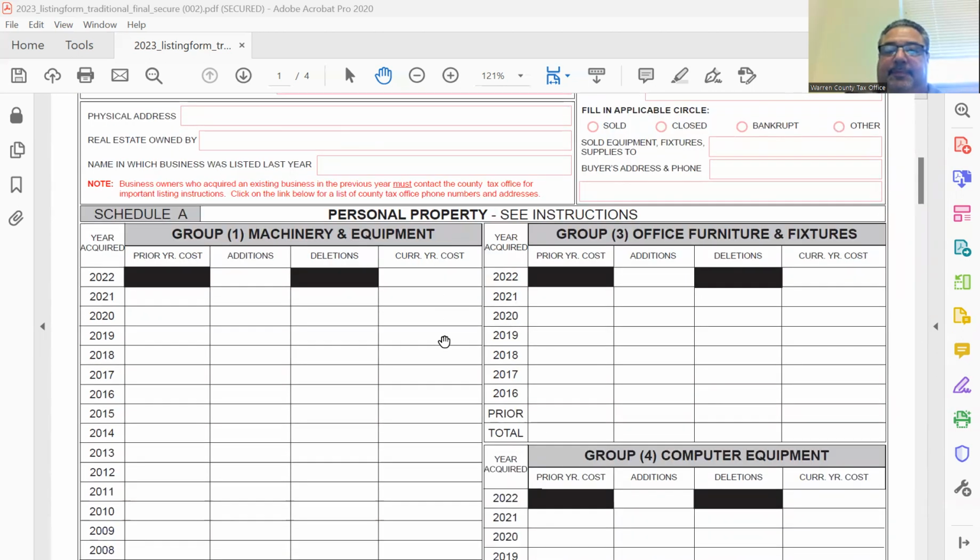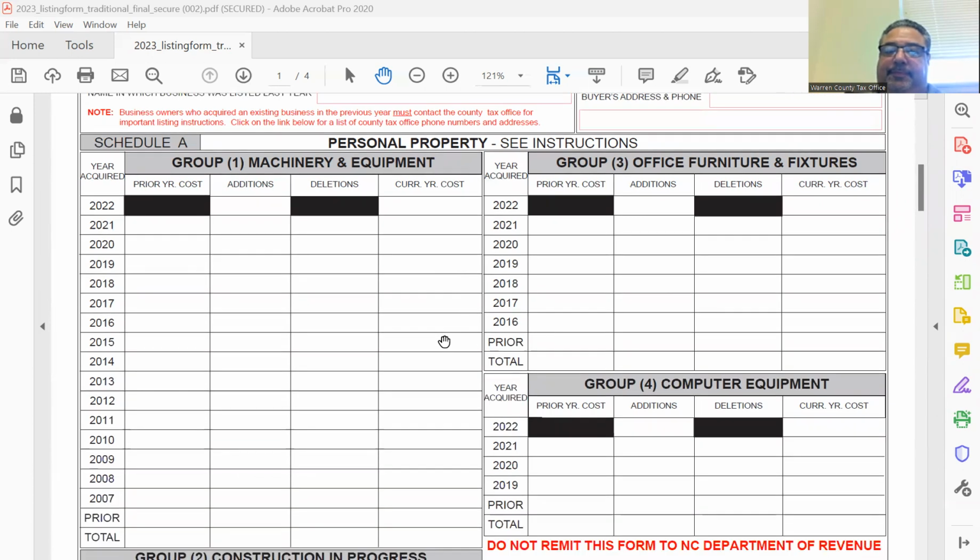Okay. And so then as we scroll down into the form, this is where we actually list the property, correct? Yes, that's correct. Can you walk us through this first section that we see with Schedule A, and then I'll just scroll down as you explain. I might stop you with a couple of questions. Sure. So basically, each section has its description on the form itself. It's giving you an explanation of what I'm looking for in these forms.